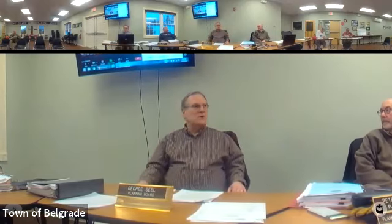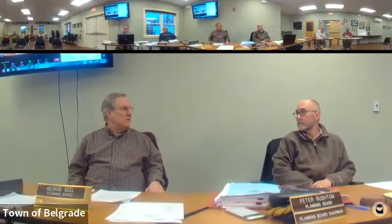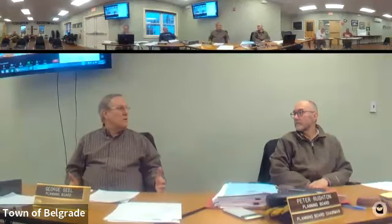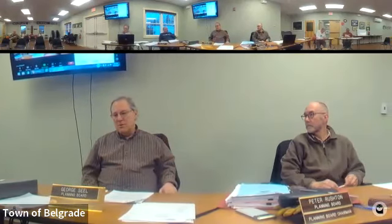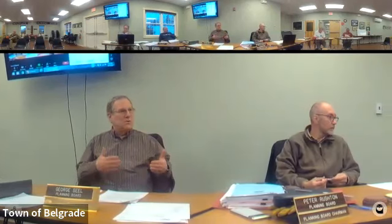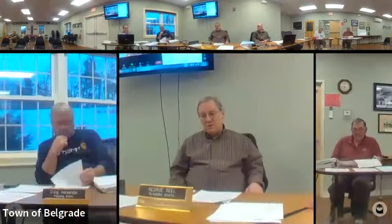But MMA points out that since that's not defined, the state could interpret it to mean that if you have a minimum lot size ordinance, that de facto determines your development density. Does that get caught up in that? That's one of my concerns when I said earlier that this seems to be a one size fits all kind of approach. I don't know, there's a lot here.